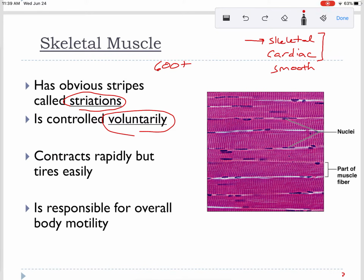On the other hand, cardiac muscle, which is the muscle that makes up the walls of your heart, cardiac and smooth muscle are involuntarily controlled. You don't have to voluntarily tell, oh yeah, cardiac muscle, contract again, contract again. If you had to do that, we would, of course, forget. But skeletal muscle is the only of these three muscle tissues that is voluntarily controlled.